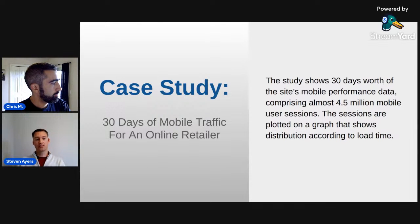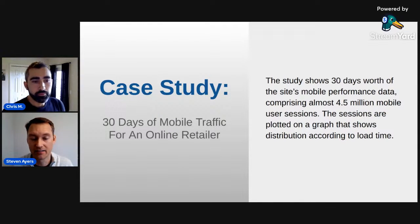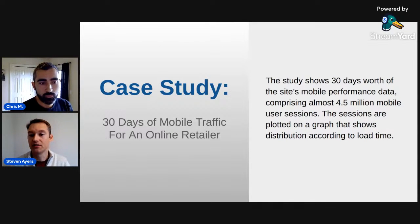I found this case study a couple years ago, and I tried to find it online today, and I think they've taken it down, and that's unfortunate. But I found a case study that talked about 30 days of mobile traffic for an online retailer. The study showed 30 days of the site's mobile performance data, comprising 4.5 million mobile user sessions. The sessions are plotted on a graph that shows distribution according to load time.